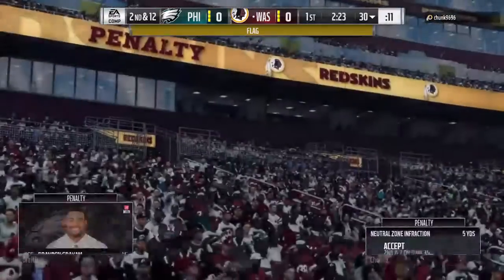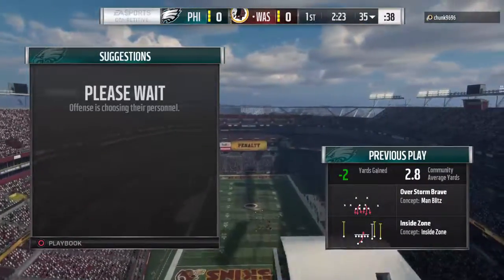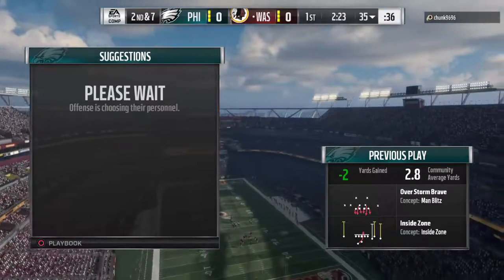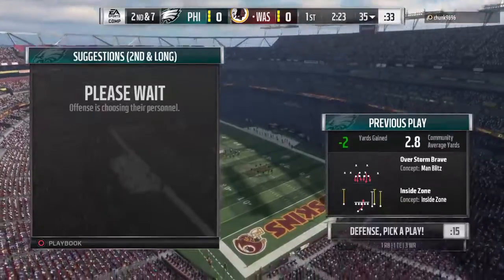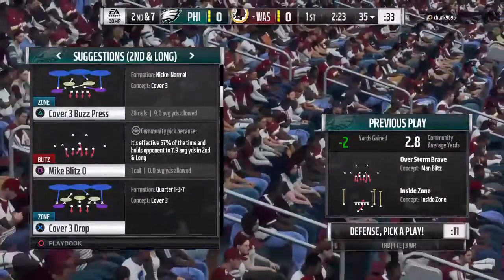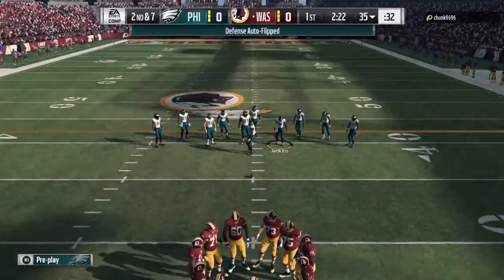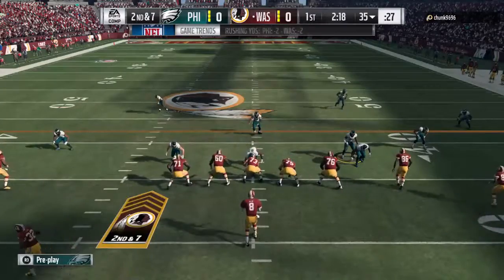Now flags will come in. I think this one's going to be on the defense for jumping. So they jumped on the left side of that line. And you know when you're at the end spot, you are like in the starting blocks, waiting for the pistol to fire and go, and he jumped a little bit too early. And they're definitely showing blitz here.